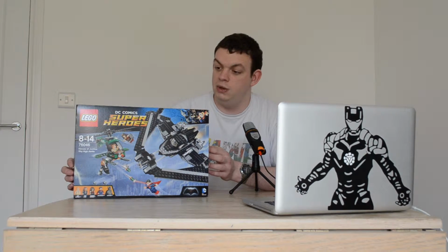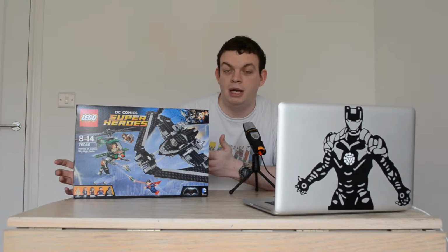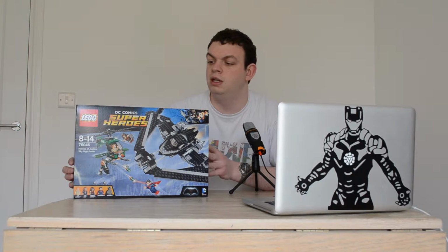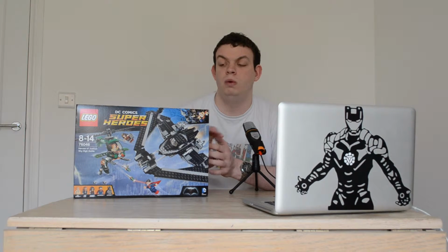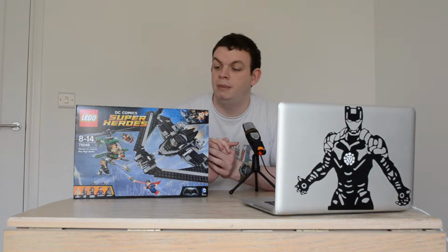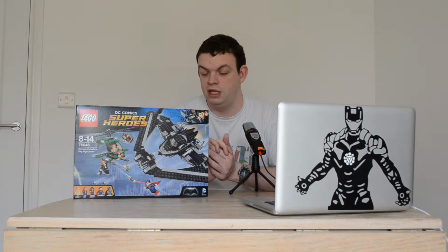Battle. So looking at the box, I can see that this set is basically the one where you get the Batwing. It's also one of the only few ways I think you can get some of the other minifigs from the film, or based on the film. So it's one of the only few ways that you can get Wonder Woman, which is quite cool. And then you also get, obviously, Superman and Batman again, and you also pick up Lois Lane and Lex Luthor in this set.